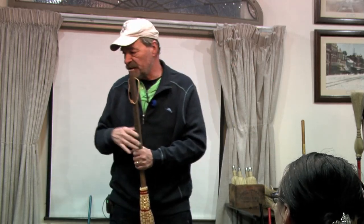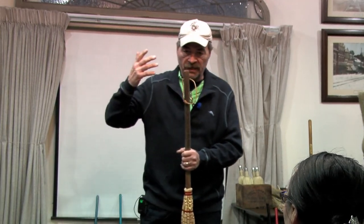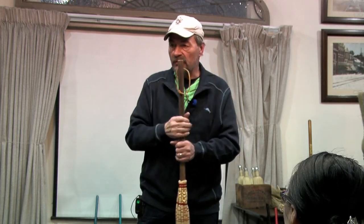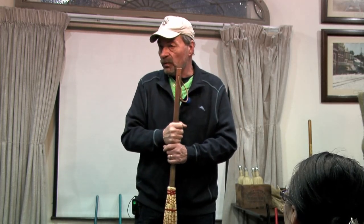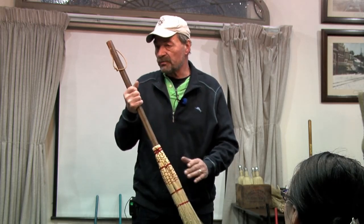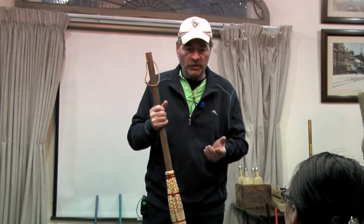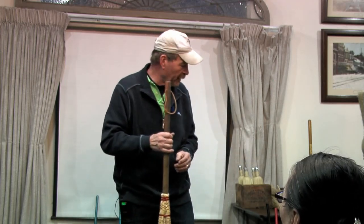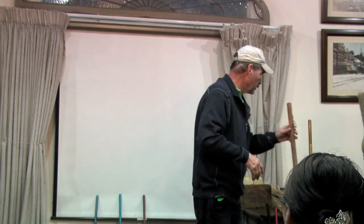Now, recently, and matter of fact, it was Saturday, we were in Doylestown and we taught a group of 12 or 14 people how to make a traditional round broom. There's been a real interest in having a hands-on class type of thing, so we've done a lot of that in the last couple of years.